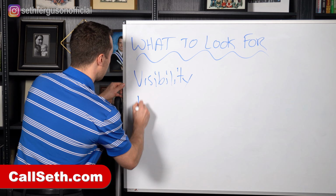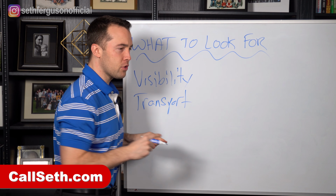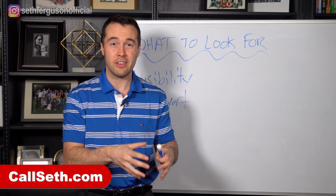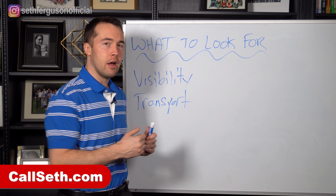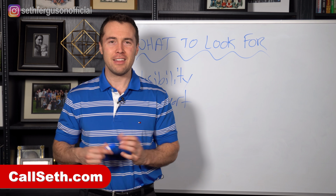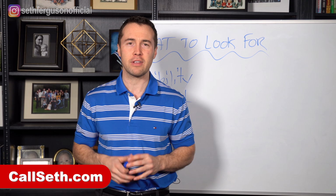Number 2 is transportation. And this goes back to the tenant profile you have. It's all going to depend on the city you're in, if you're right in the heart of downtown or if you're in the suburbs. Where are people going to be? How will people get around? Are people driving to work? Are people taking public transportation? And this is why having a good handle on your tenant demographic is so important.